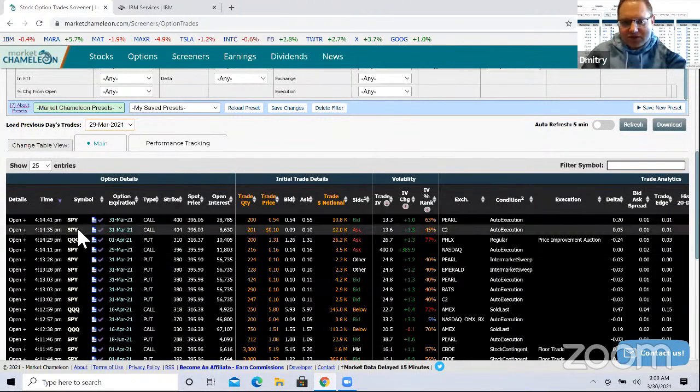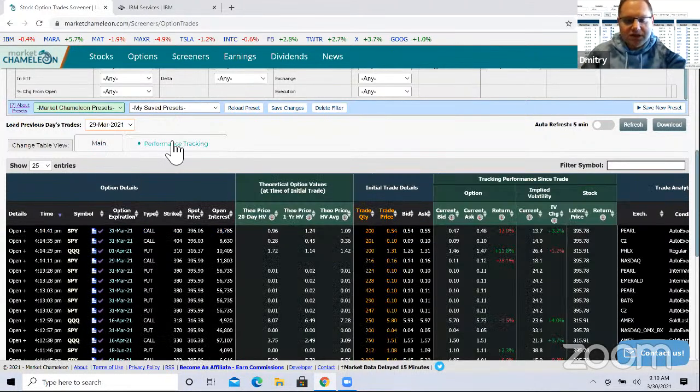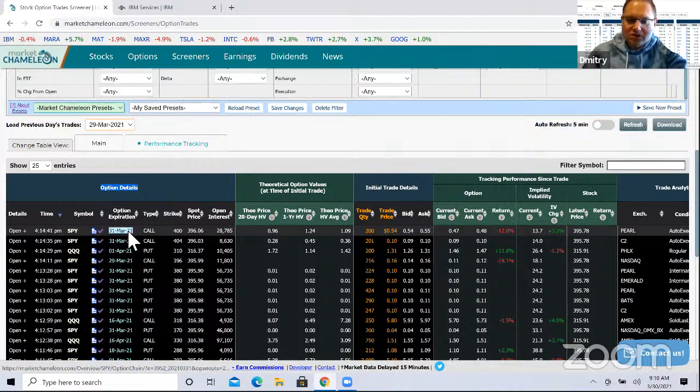Since we did these top ones up here, let's go to the performance tracker and take a look at these data elements and how we could use them. This is just a repeat from the previous main screen. It's letting us know the timestamp of the trade, the symbol, the option details, the option expiration, if it's a call or a put, the strike of the option, where the stock price was at the time that the option traded, the open interest of that option in the morning. So we talked about all this yesterday. So what else do we want to compare?